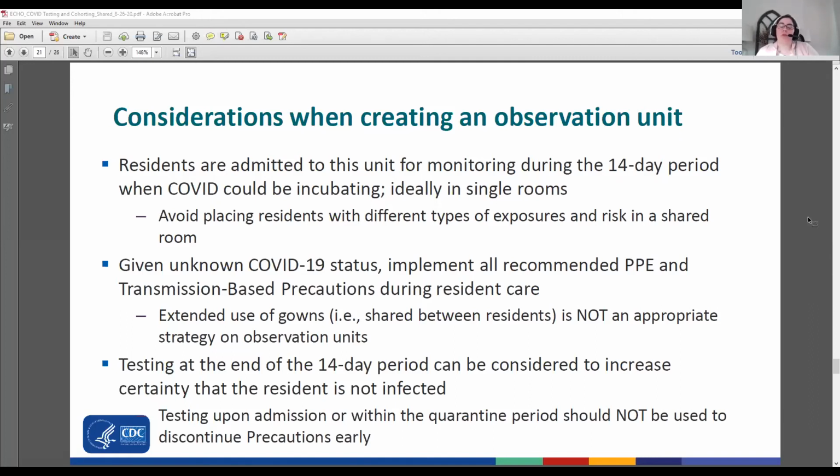Some of these residents are going to have had recent COVID testing. However, we consider them to have an unknown status, even if they've tested negative, because they may have had an exposure at any point up until their admission to the nursing home, and they may go on to develop infection with or without symptoms during that 14-day incubation period. So they should be cared for using all recommended PPE and transmission-based precautions during their care.